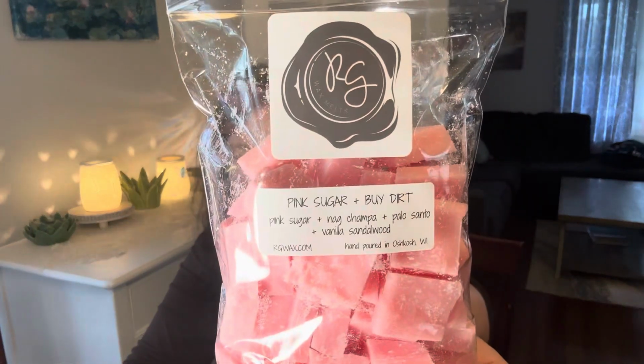Oh, wow. I totally get the Nag Champa, and that is gorgeous with Pink Sugar. Oh my gosh. That blows me away. Chris from Dazzling Scents with Chris, you need this in your life if you don't have it. Highly recommend a big bag.